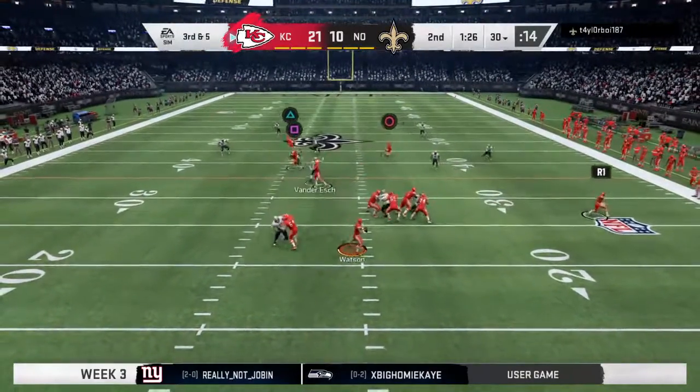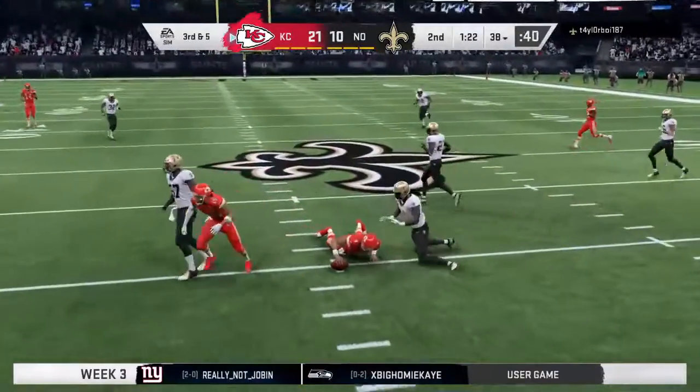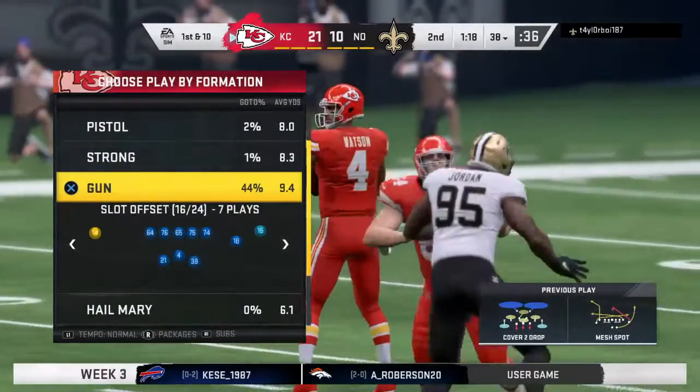It's a pickup of 12, and that'll set up a third down. From the gun on third, Watson. He can run for it, and he will. Deshaun Watson, so multi-dimensional, able to scramble for the first.